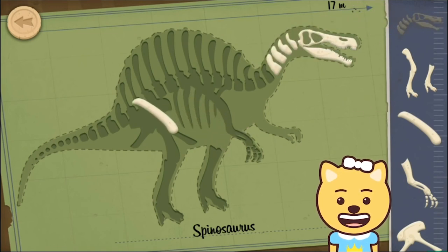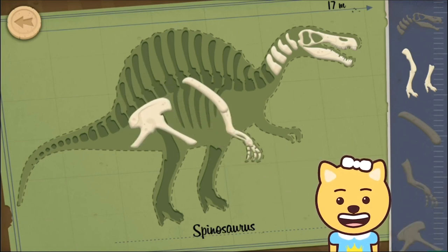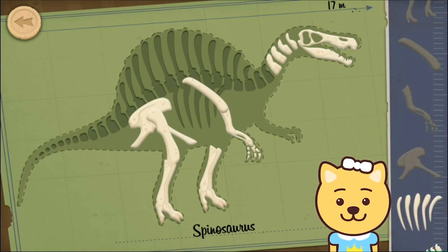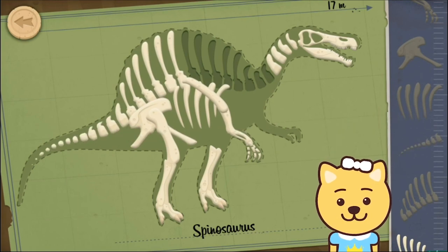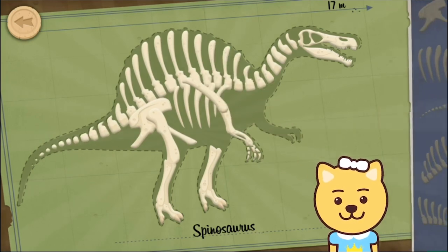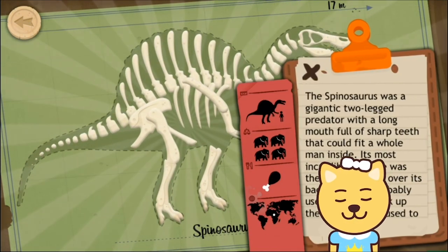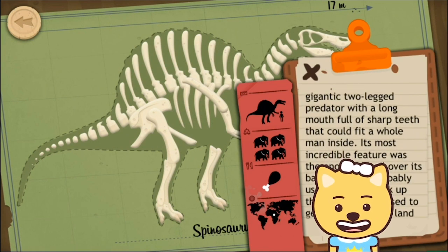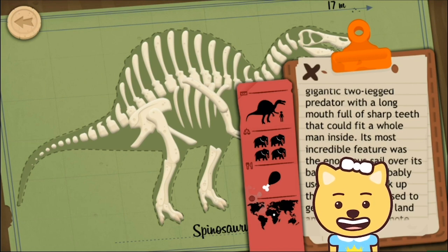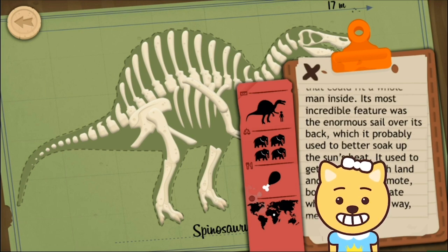Wow, that one has a really big back. At 17 metres, that's one of the biggest dinosaurs we've seen here today. Not as big as the first one though. Wow, we did it. Wow, this one eats meat. And it weighs as much as 4 elephants. Wow, look at it compared to the size of a person. That would be very scary.